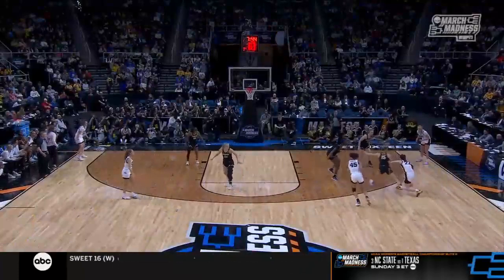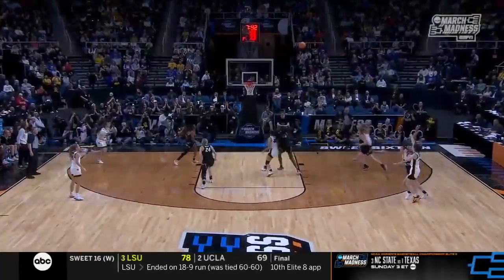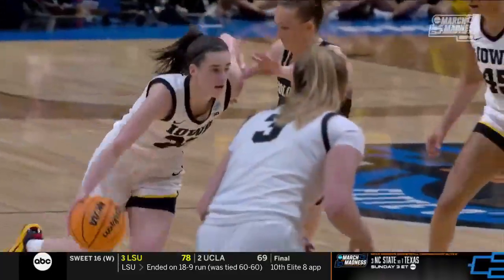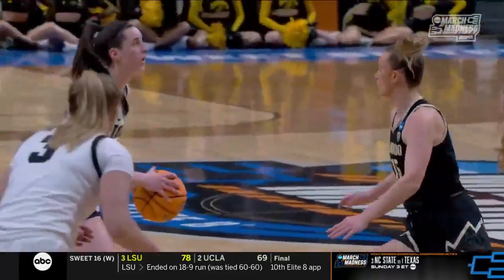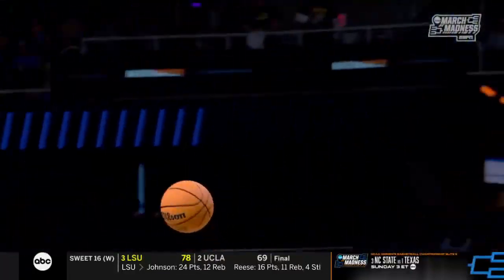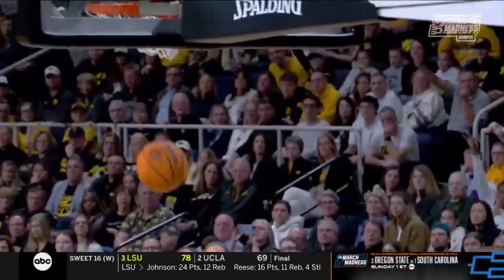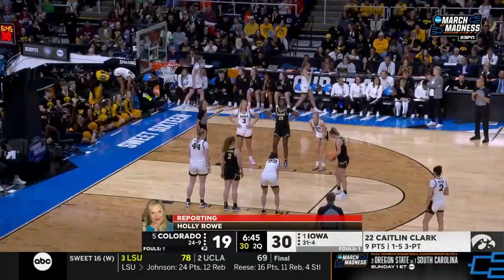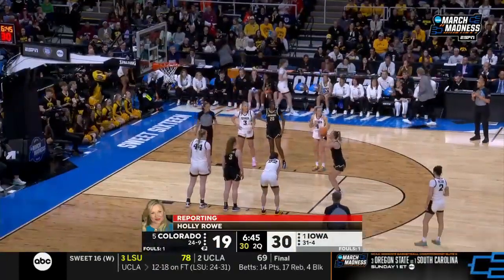Caitlin Clark just goes where she wants on the floor. To the right, steps out, hits the three. Holly? There's a reason Caitlin can get to any spot she wants to on the court. She knows how to use her physicality. She told me herself she's got a little bit of a frail build, but over the course of time, she has added weight. She's added about 10 pounds since she came to Iowa. A lot of strength training.